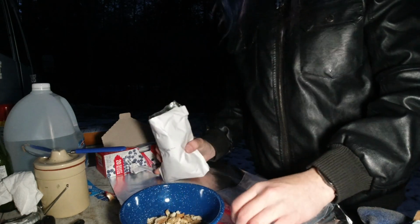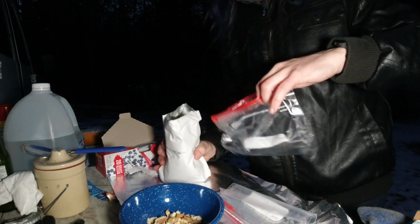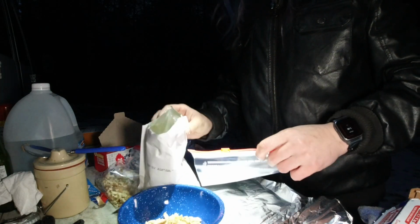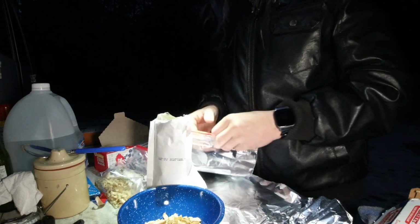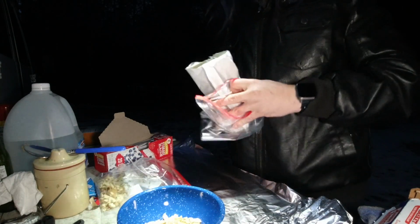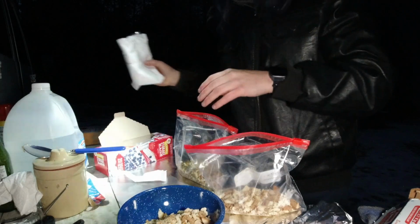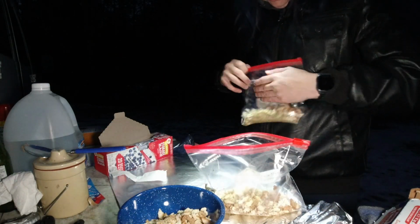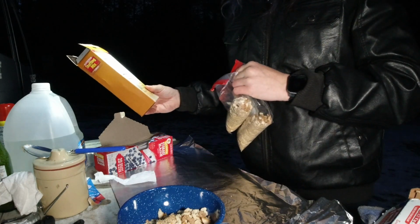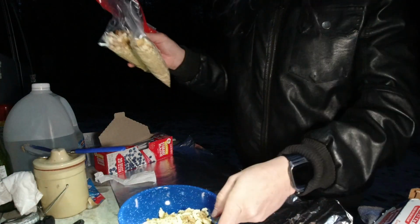I'm just going to use a very unscientific measuring technique. A little bit for you. A little bit for you. And then a little bit for you. And there we go. And a couple more servings for a future snack. For this we'll add half a cup of water and 1/6 of a stick of butter. And that's it, plain and simple.